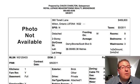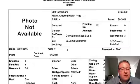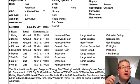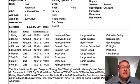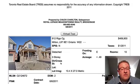360 Tonelli, we've got one at 321 Tonelli for the same price, $469,000, and so it's a 4-bedroom, 3-washroom. It's a Sterling, so 2,100 square feet. It's a nice layout because you've got a really big kitchen with the island, and you've got a separate living dining, so you could even use your living as like an office area. And yeah, it looks like they've got granite countertops. They've got 9-foot ceilings, hardwood staircase. I'm sure these guys are going to do just fine.